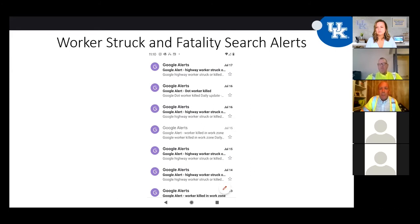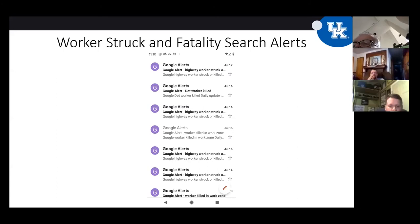Now, some of those might be duplicate. I didn't go back into that and find out if they were duplicates or not. But even so, you're getting one a day, basically. You're getting one event a day where they were either struck or they might have been killed. And again, I didn't dig into the nuts and bolts of these and try to find the exact what happened or any of that. But I just wanted to show you this is what it's all about. This is happening every day, every day, every day.